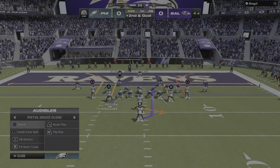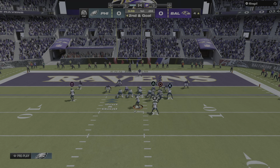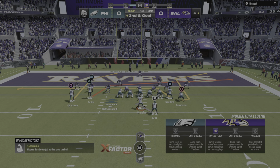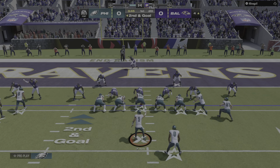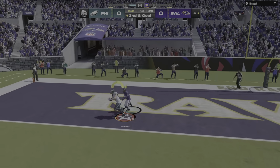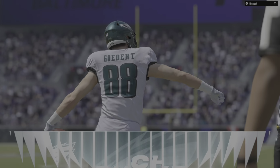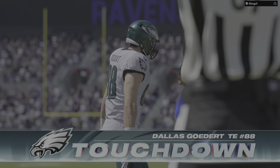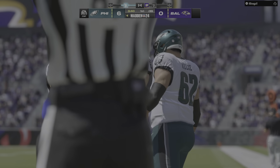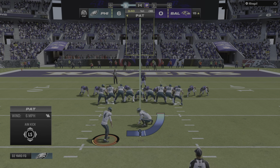2nd and goal from inside the 5. Now Hurts changing up the play. On 2nd and goal, Hurts. And Goddard's got it. Touchdown, Eagles. 4 yards on the touchdown grab. And the Eagles are on the board first on the road here in Baltimore.